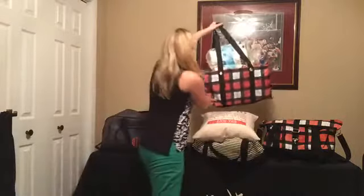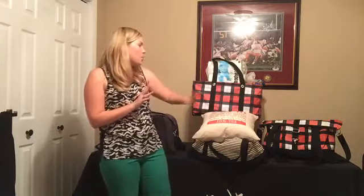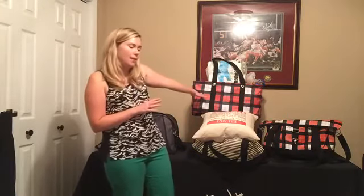Now there's lots of different things that you can do with these large utility totes. I've taken them grocery shopping before. I've actually been able to fit an entire week's worth of groceries inside of one of these, which is really nice when you're walking out of the grocery store and you just go whoop, and you put it in the car, put your cart in the cart return, and you're on your way. So it's a really nice feature from that standpoint. Great trunk organizer, so if you're looking for something to gather up all of those odds and ends that have been rolling around in your trunk, great trunk organizer.